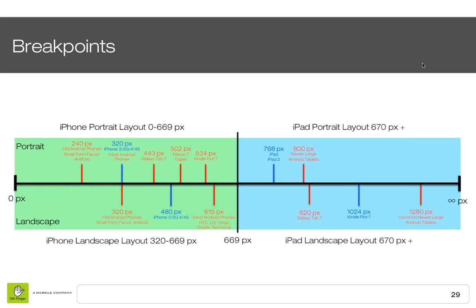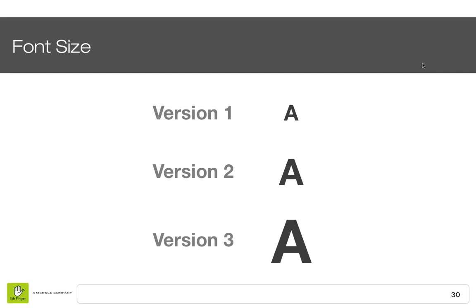So that's an important discussion point. And some clients like to go for more breakpoints, some for fewer breakpoints, but it really comes down to this: the fewer breakpoints you have, the less work there is to maintain the sites. More breakpoints is a bit more work to maintain and test them. So breakpoints is a really important discussion to have early on in the project.